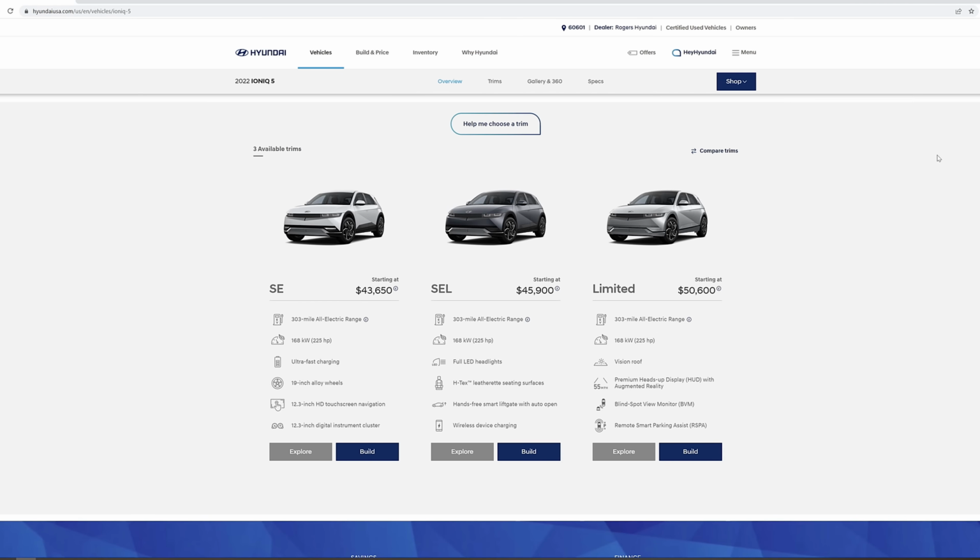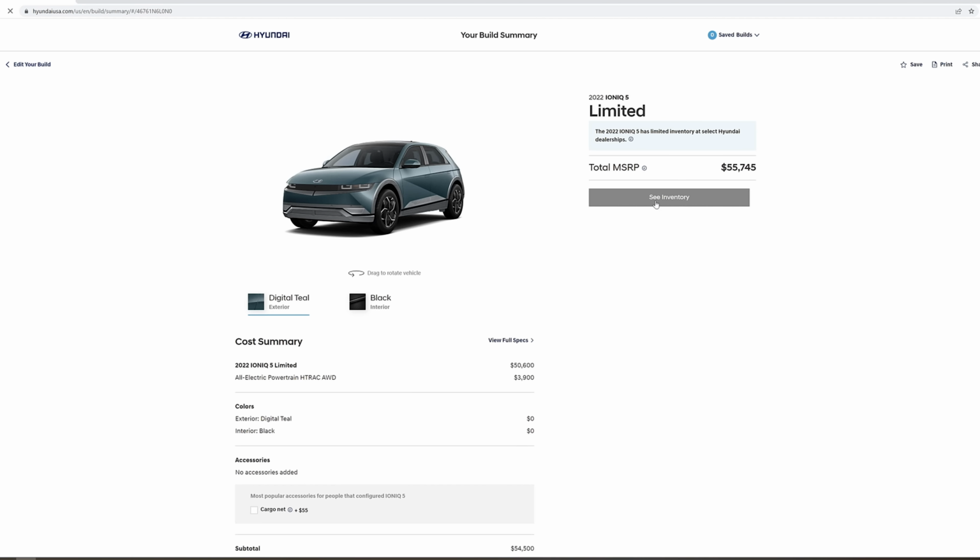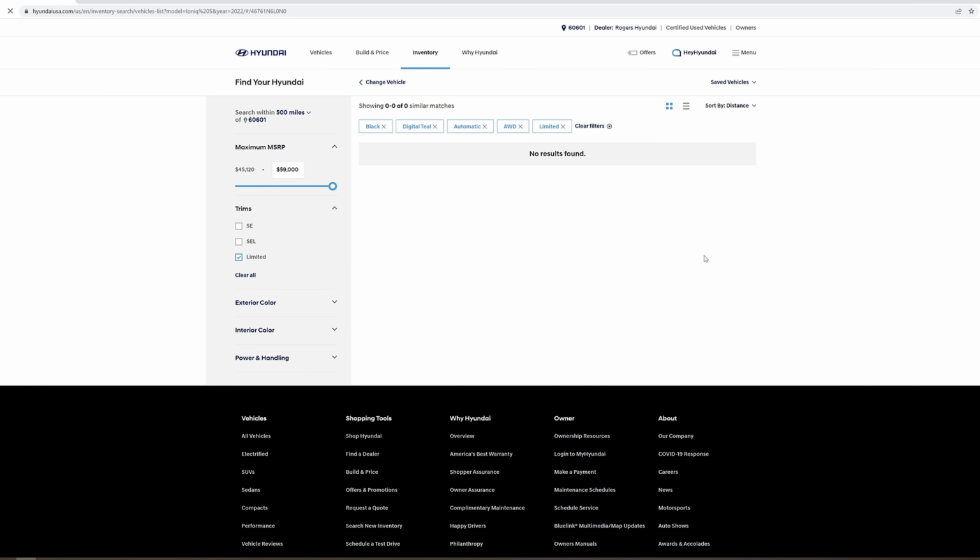So I think the plan is to really roll this out full scale, but they are definitely limited by their production capacity, and this is something that Hyundai's had a problem with for quite a while. The demand outstrips some of the supply of their products, and they don't have the production capacity to expand out much more than they have. So where does that leave the Ioniq 5?